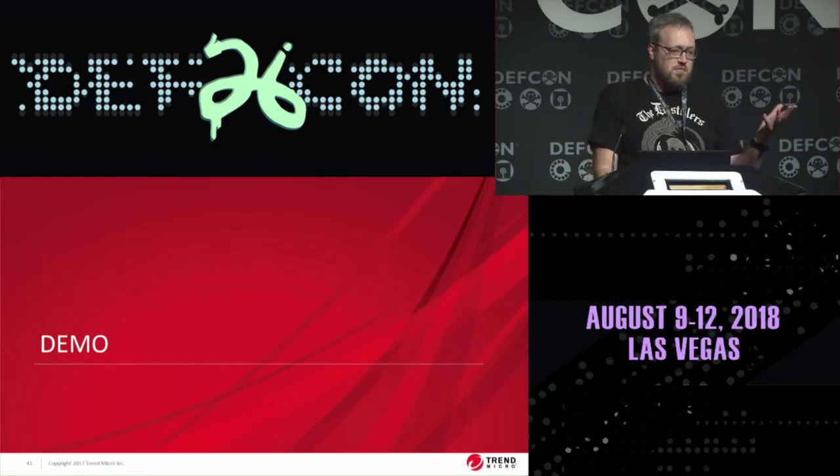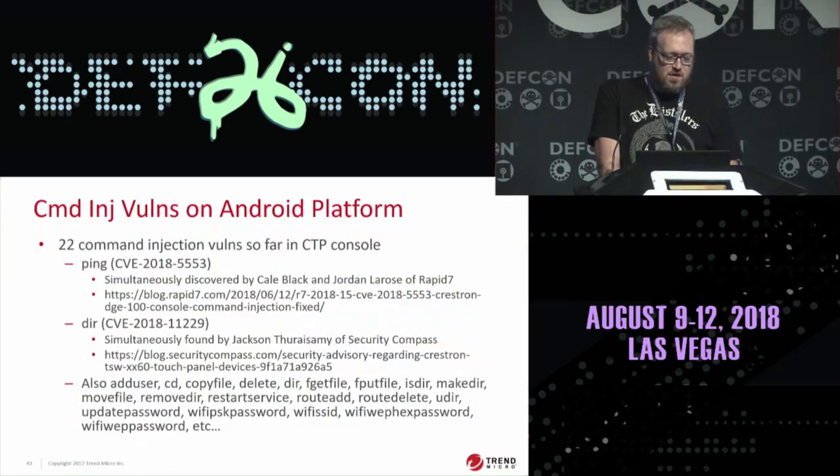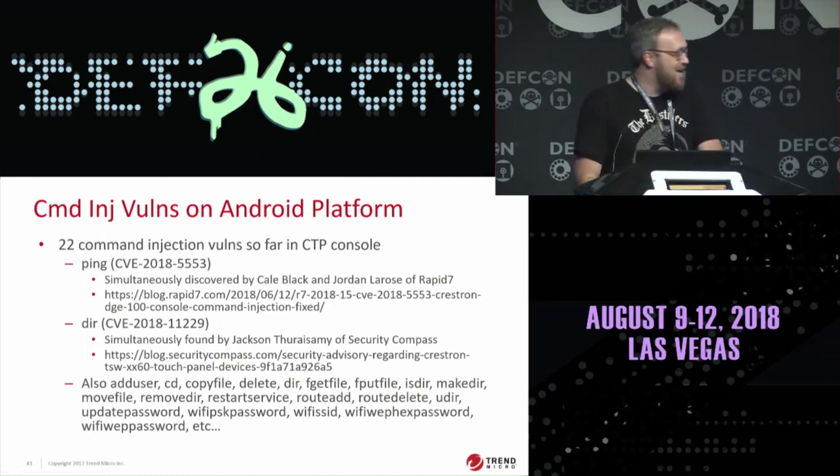Okay, so that was awesome. That was a fun thing to find. But also, since it's DEF CON, we should talk about some RCE vulns. So I found 22 command injection vulns on the Android platform. I actually had to cut myself off because I kept finding more vulns while I was reproducing other vulns, and it's like, I got to get these advisories.